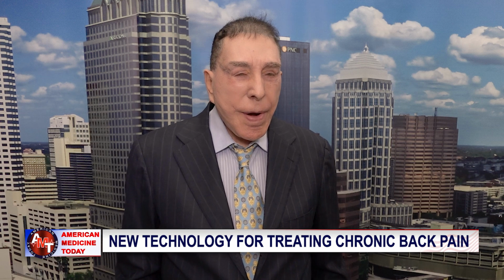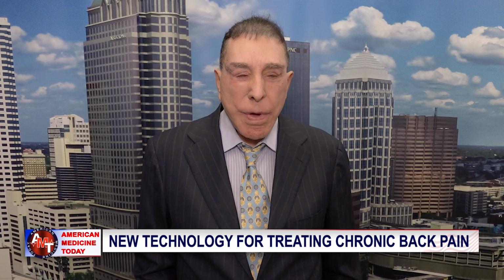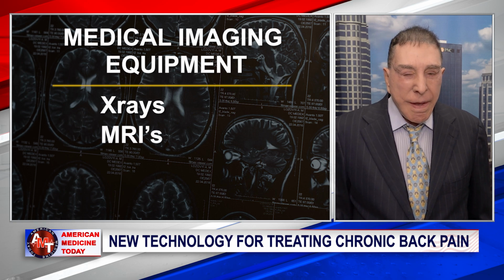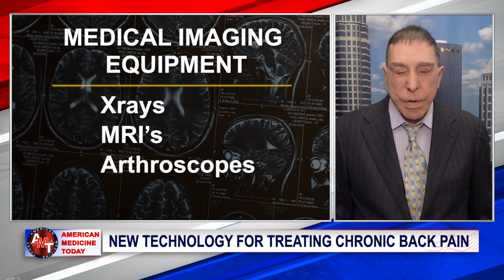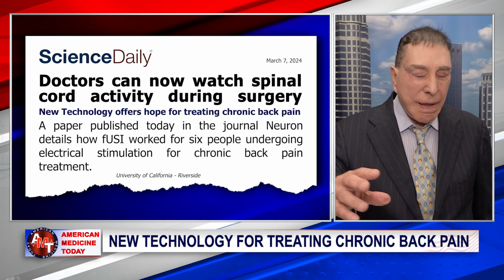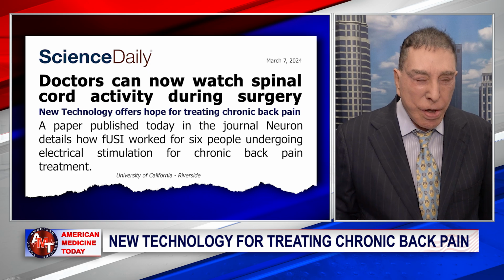How is this possible? For a long time, we have been moving technologies that allowed us to visualize the human body. There were the X-rays, then there were the MRIs, then they got a little more aggressive. They started to use arthroscopes. Now they're using special scans. And recently they are modifying the scan into a mobile type of scan that travels around the body and can practically allow the surgeon to see the areas that the naked eye will not be able to see.